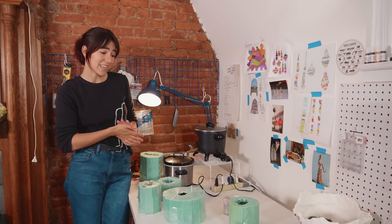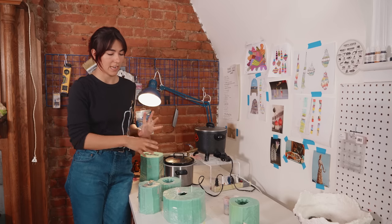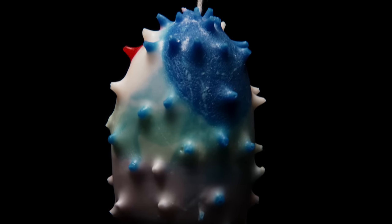Every time I finish a candle, I have no idea exactly how it will look until it comes out of the mold, and the different ways the colors come together is always surprising, and it's the most exciting part of the process for me.